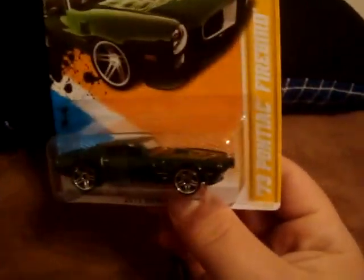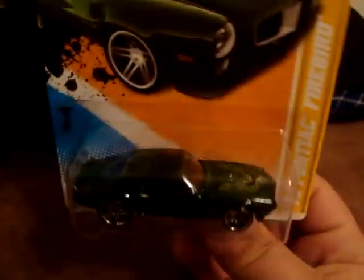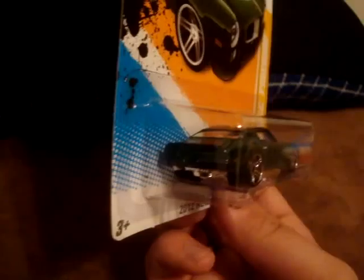One that I'm not too huge of a fan of is the '73 Pontiac Firebird, new models for 2012. Not a huge fan of the evergreen green on this. I'm hoping they'll have a black or a silver variation of this eventually. So, yeah, overall not too bad, but hoping for another color variation on that one.